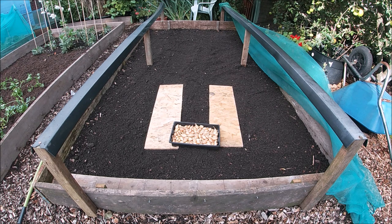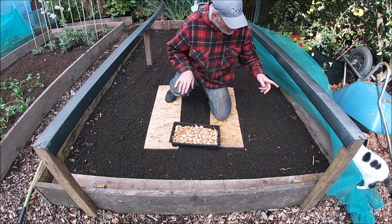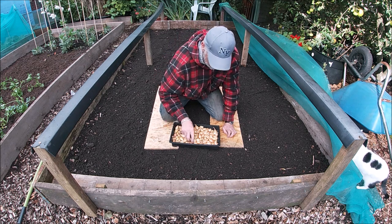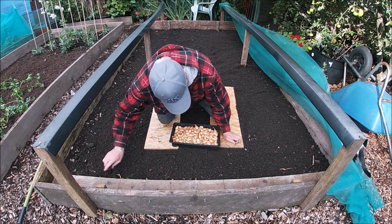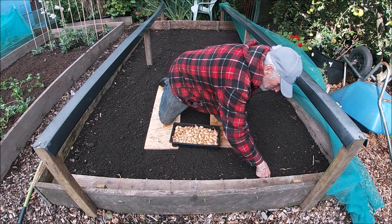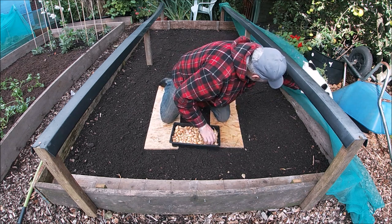Problem I've got is Buttercup, she's lurking, and the last thing I need is her in the bed while I'm doing it, but you know, I can't stop her really. But we're going to get on with it, so here we go. No, stay there. Before, I've not even started. So these are the onions I'm sticking in. Got one eye on her, I'm trying to do this. No.